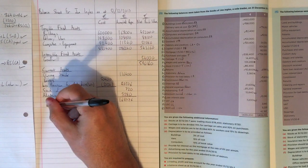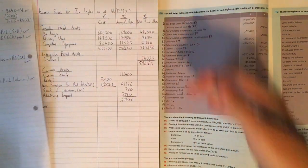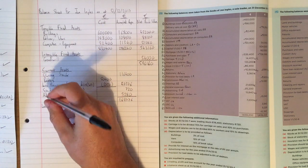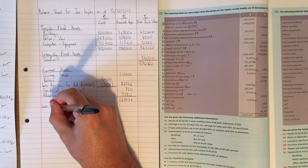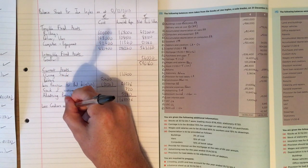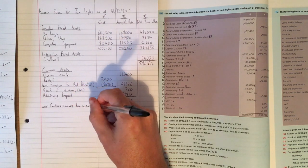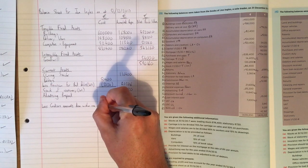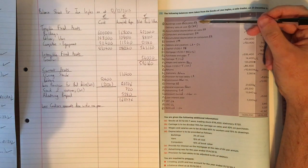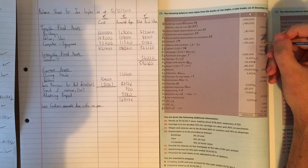So then we've got less. Sometimes I will call this current liabilities when I'm quickly going through the trial balance, but what you need to call it on the face of the balance sheet is less creditors: amounts falling due, or amounts due within 1 year. So the classic one that you always have here is your actual creditors, your trade creditors, which are 54,000 here.